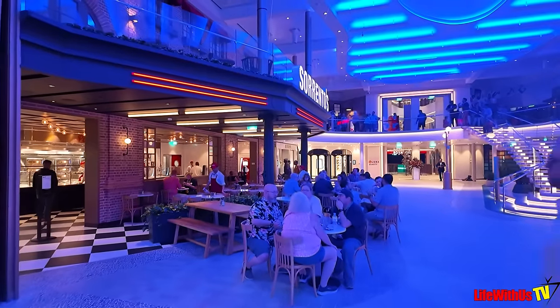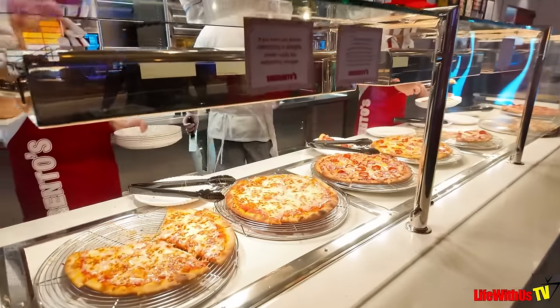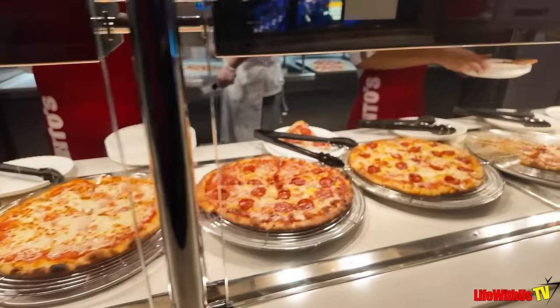All right. So the next spot we visited was Sorrento's, which is their pizza spot. So we know this is going to be popular for a lot of you guys. Late night eats. So I got me 3 slices of pizza every single night.